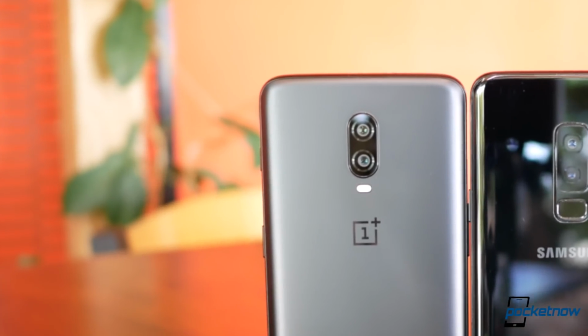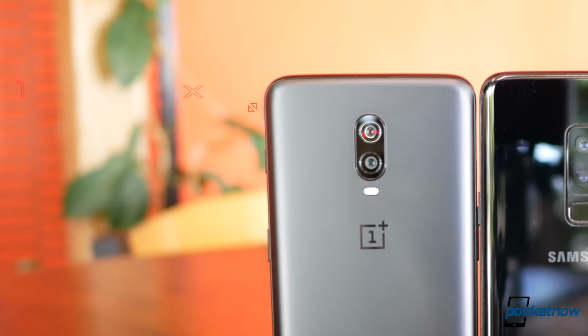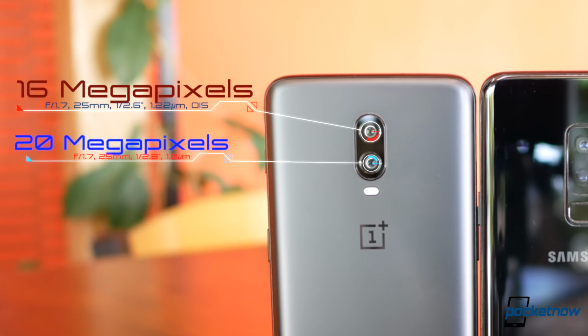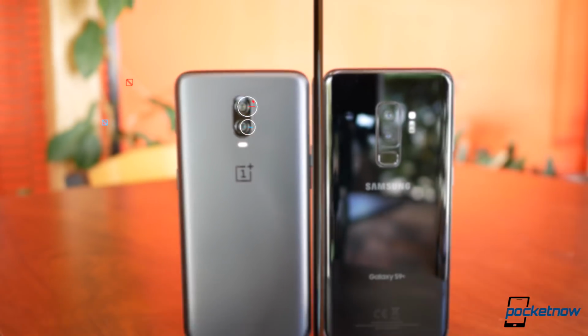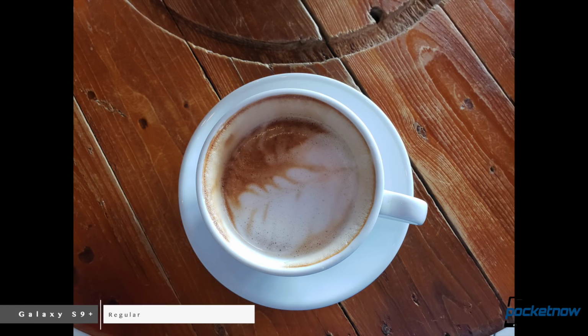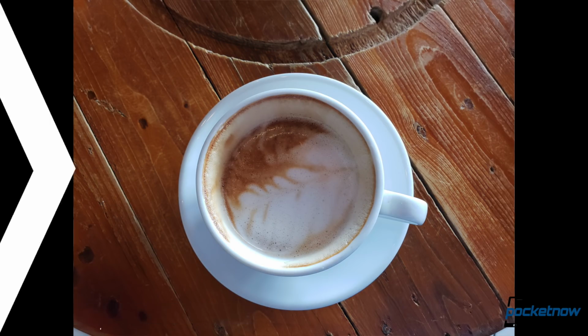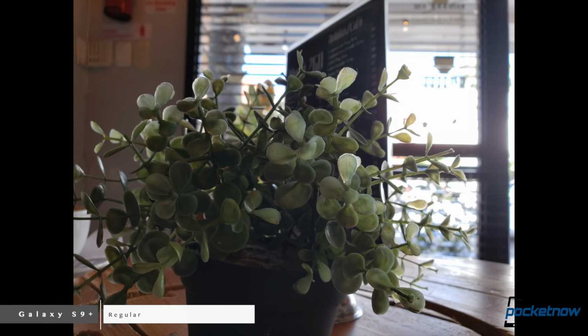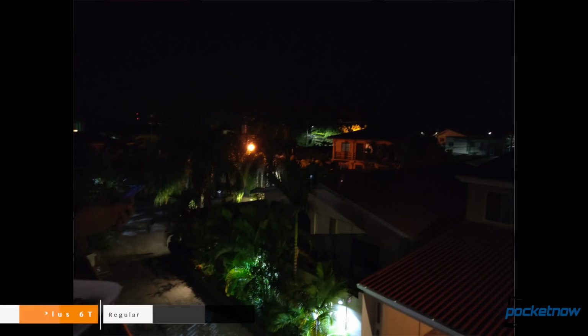The 6T, on the other hand, has a 16-megapixel camera at f1.7 aperture, a wider 25mm equivalent, but only 1.22 microns, meaning that it won't capture as much light in dark scenarios. And I won't even waste your time detailing the secondary camera, as it's more an assistant. During the day, photos are great on both, and you'll even have a hard time telling the difference. In backlit scenarios, I do have to praise OnePlus for its great dynamic range, even if I feel the Galaxy does a better job at capturing detail.